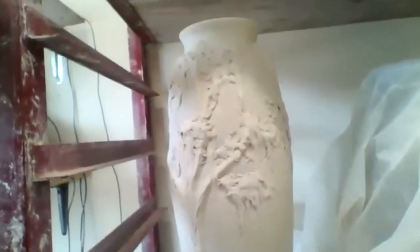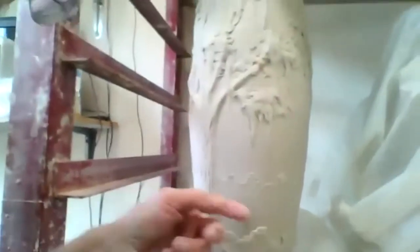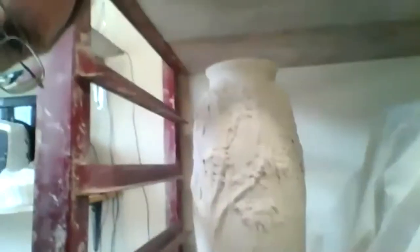Again, if you can possibly see that pot, there's trees that I've applied to that piece. And then there's some water down here. This will be the water. This is background trees. This is the main tree trunk. And that took about 2 hours of decorating to do that piece.